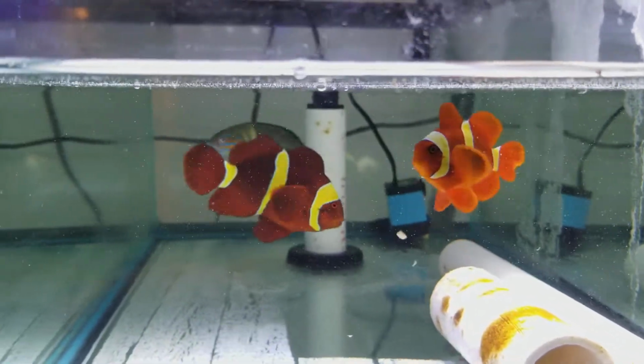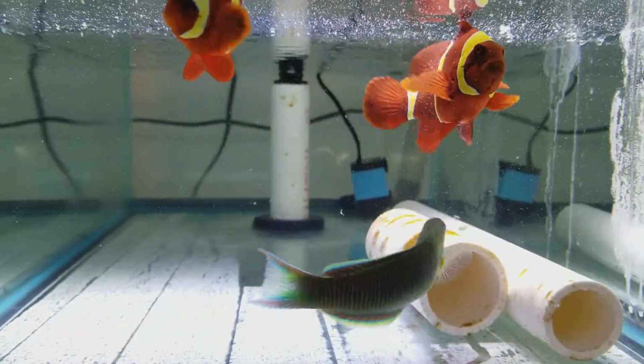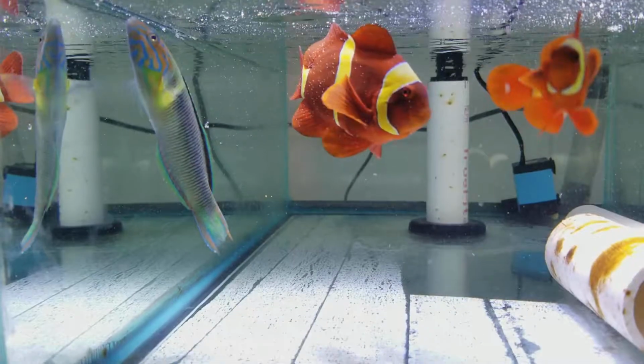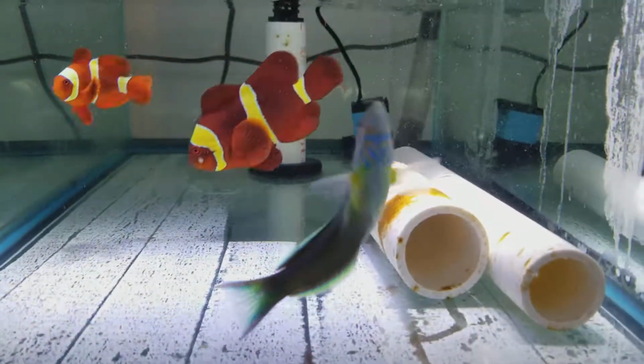I think it measured 4 1/8 inch. That thing is sweet.